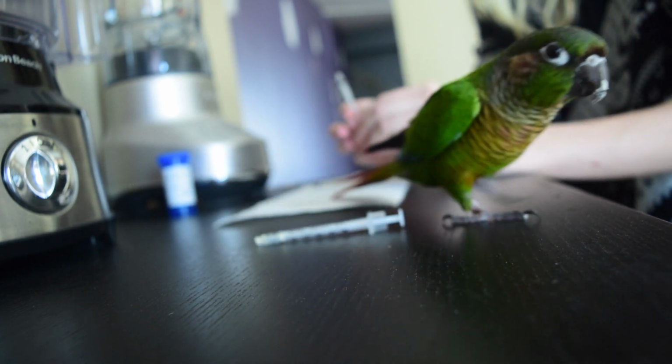What I'm going to do is I'm going to have 2 syringes that are going to be full of plain food, and then 1 that is full of medication. And the order that it's going to go in is we're going to have them gobble up the first syringe full of food. That way they're not expecting the meds. It's going to be nice and delicious. They're not going to be worried about anything. Then we're going to have a mix of both food and medication.